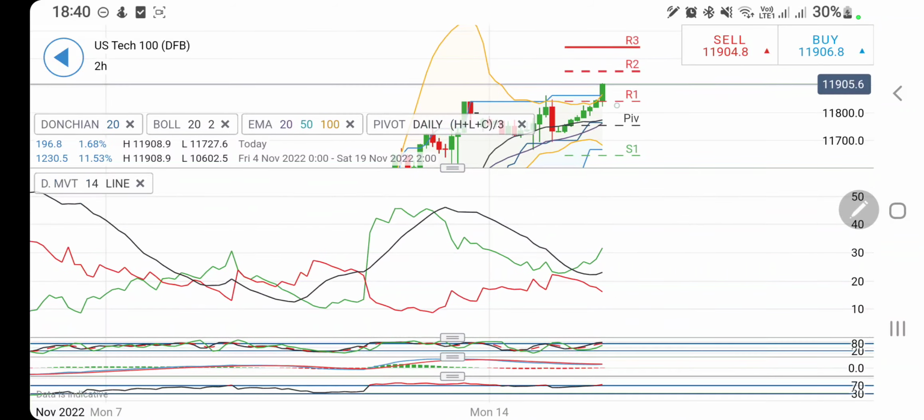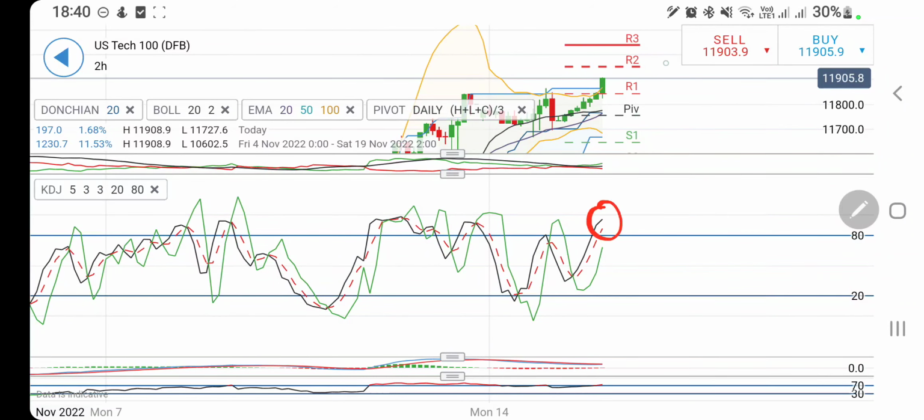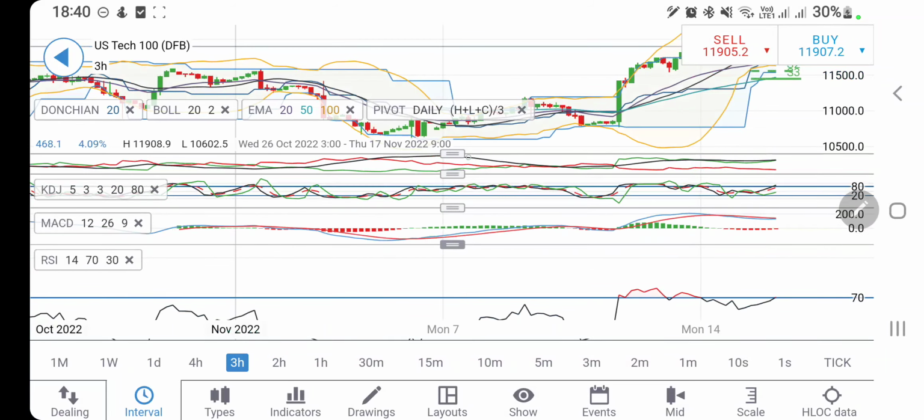It is right now trading extremely bullish. The directional movement is again divergent and bullish. The stochastic is overbought here. The MACD is on the verge of a bullish cross. We will wait for it. The RSI is again into the overbought levels.